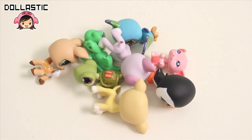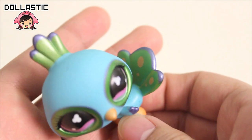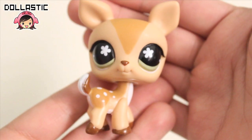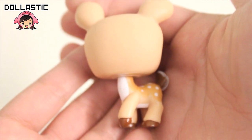Okay, so these are the ones I got from my third bag. Let's take a close look at them. First, I got this bird, which I find so pretty and adorable. I think it's a peacock. In really good condition too. And here's a deer. She is so adorable, guys. I keep saying adorable, adorable repeatedly, but I can't help it.